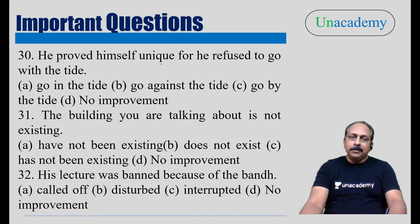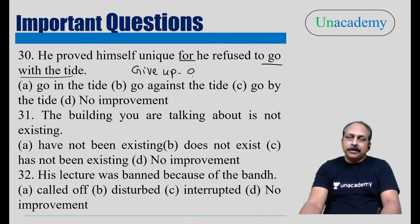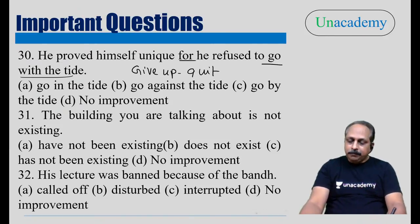Question number 30. He proved himself unique, for, here, for is used as a conjunction, which means because. He refused to go with the tide. What is the idiom? Go with the tide. What is the meaning of that? Give up means to stop doing something. Give up means quit. Give up is different. Here, give in. Give in means yield or surrender. Go with the tide means what? Go in the tide, go against the tide, go by the tide, no improvement.